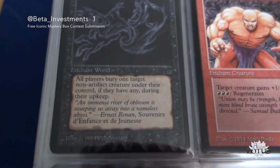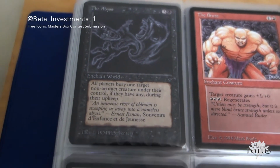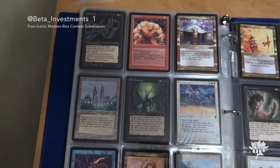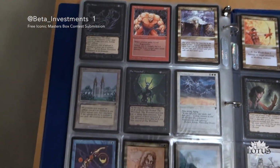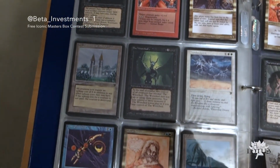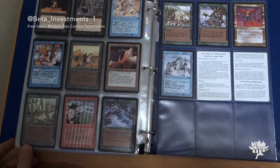Anyway, I'm going to speed up here. Got Abyss. So this is a way to clear out, if you had for example a breeding pit or something where you had a bunch of little tiny creatures, you could drop an Abyss and clear out the opponent's battlefield. Tabernacle, obviously. Alright, so that's it for the Legends cards.